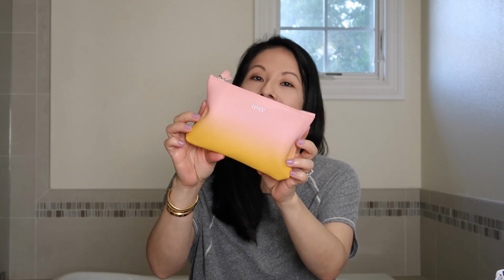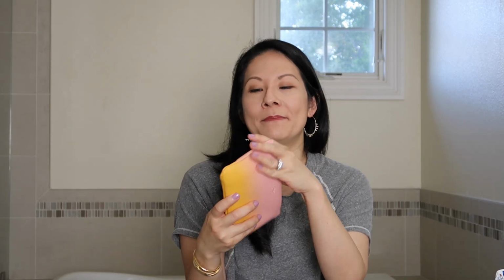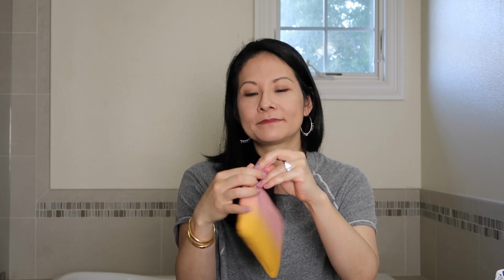And I just love the cosmetic bags. As I've said before, what got me interested in Ipsy over some other subscription services that I have tried is I just love their little cosmetic bags. It's just a fun little accessory that you get every month. So I just love it. It's a really beautiful ombre pink and yellow tone. It says Ipsy on it.